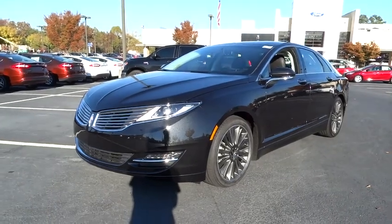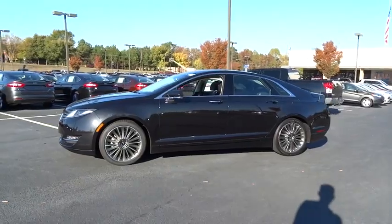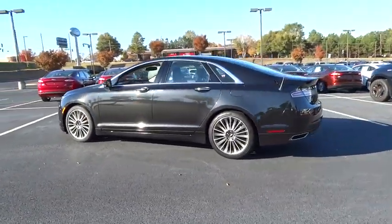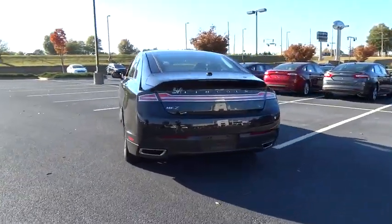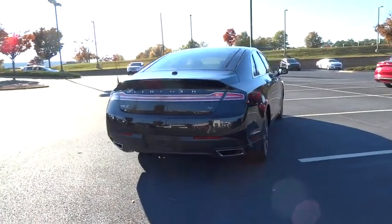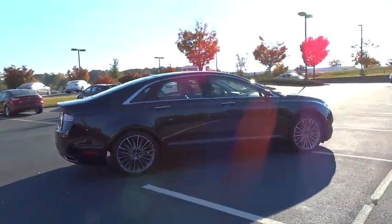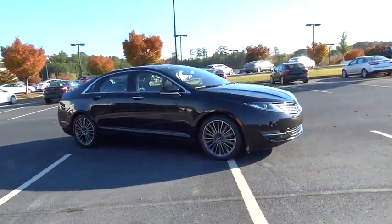The 2013 MKZ. With sharp angles, sleek lines, and a sculpted body, the Lincoln MKZ has an impressive stance and a dynamic design. Add that to the clean modern interior with standard features including rich leather, exotic wood, and a sophisticated assistant that responds to the sound of your voice, and you'll see the MKZ offers a new dimension of luxury. This vehicle has less than 20,000 miles.